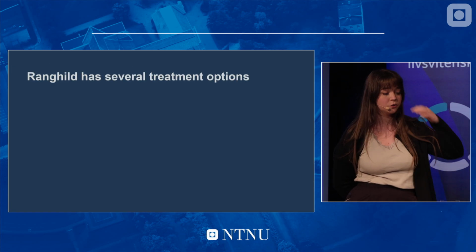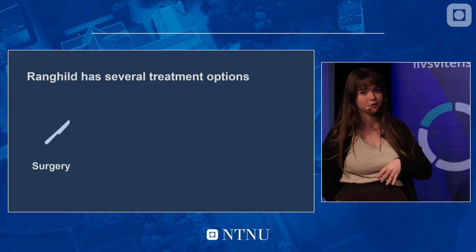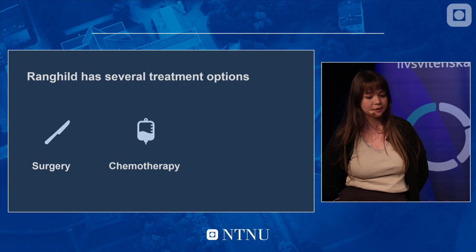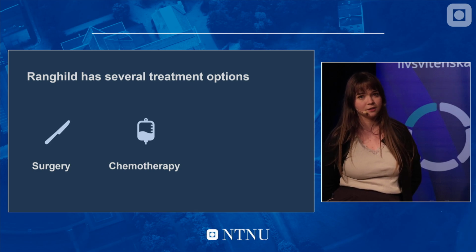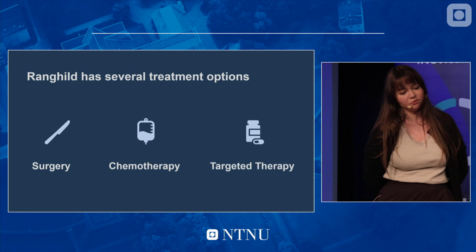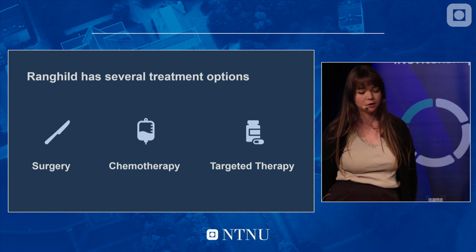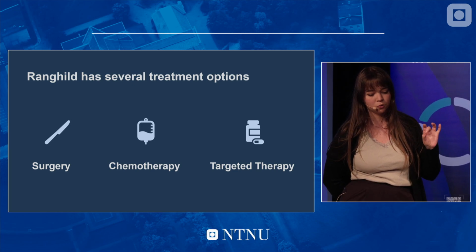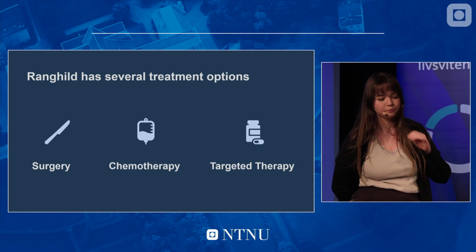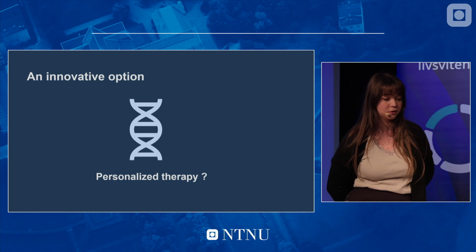She has several treatment options. Surgery. The surgeon will remove most of the metastatic tissue, the cancer that has started spreading, and the tumor. Then some chemotherapy, which is a very effective but very aggressive treatment with a lot of side effects, very difficult to handle for the patients. And something that has been gaining a bit of popularity recently, what is called targeted therapy, which means that instead of being a nuclear bomb, the treatment will focus on one specific target or protein to inhibit the cancer growth and eventually kill it.